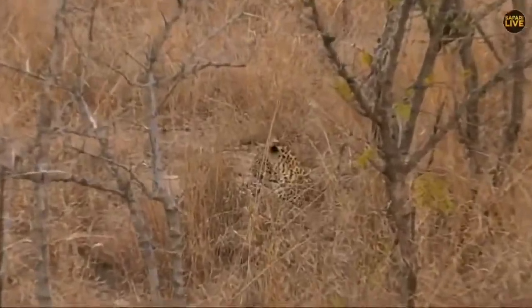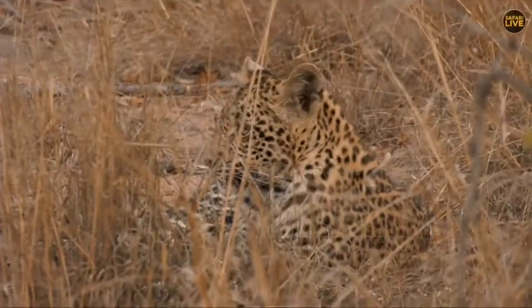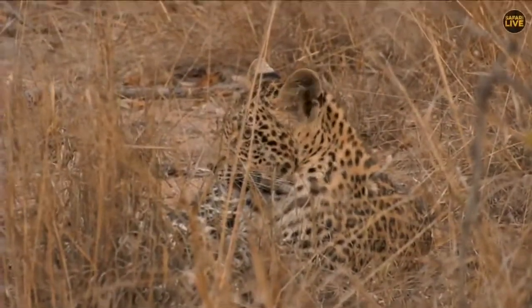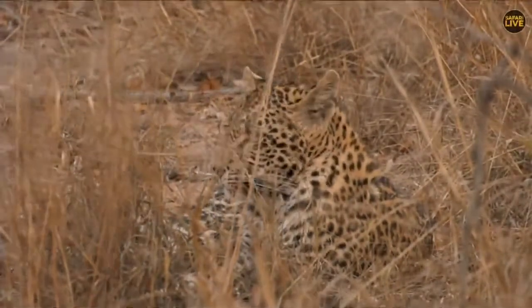Just see the change in the colours as the sun slowly starts setting in the west. We will be leaving shortly. We don't want to spend any time with these two cats with meat on the ground after dark.